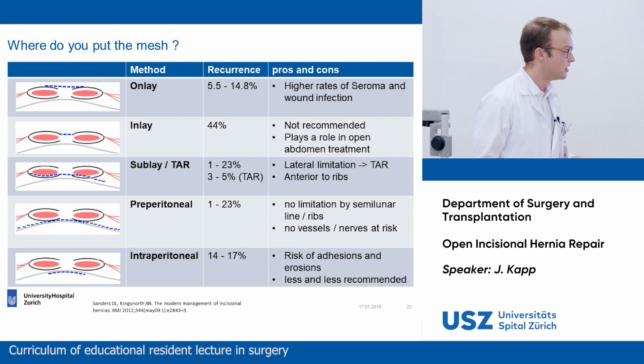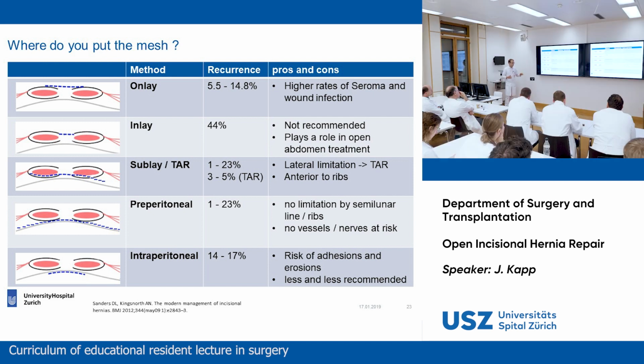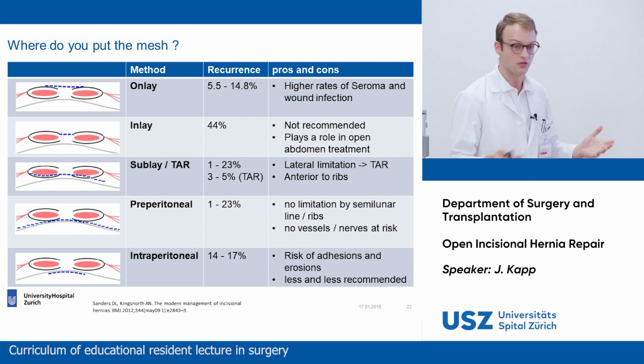And preperitoneal, this is favored in our hospital because it's very versatile. It can be used to manage many different hernias in different sites and also sizes. It also has a low recurrence rate. There's no limitation by the linea semilunaris, and it also preserves the vasculature and the nerves which are situated underneath the rectus abdominis, and that could be seen as one of the main advantages.